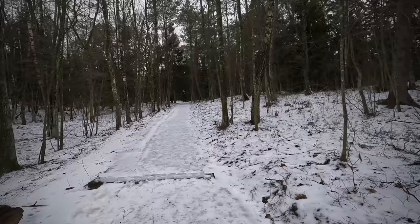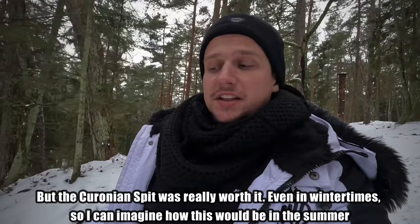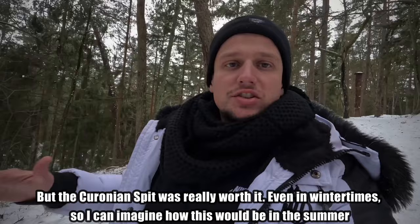I really have to go now to Klaipėda to the ferry, because otherwise it's going to be dark. But the Curonian Spit was really worth it, even in winter time. So I can imagine how this would be in summer. But yeah, what can I say? Lithuania already stole my heart.